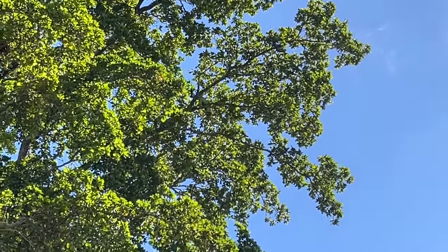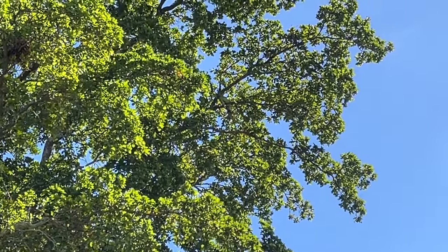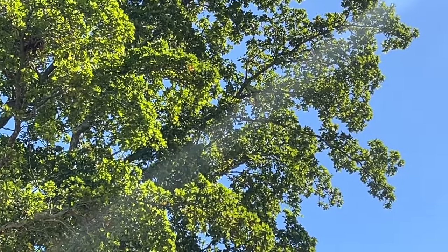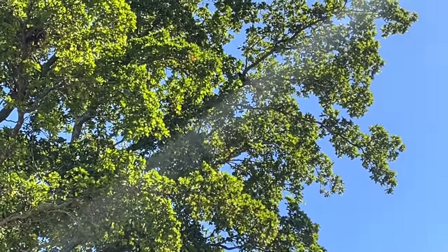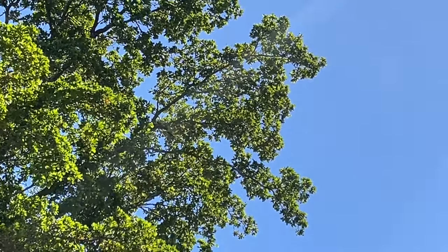Come on down, iguana. Look at him. Just hanging. Trying to get him down. He's pretty big. Oh, he just sat in the tree there. He's clearly dead. Nice shot, man. Thank you.